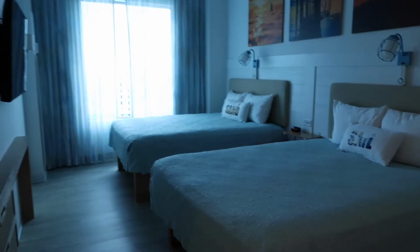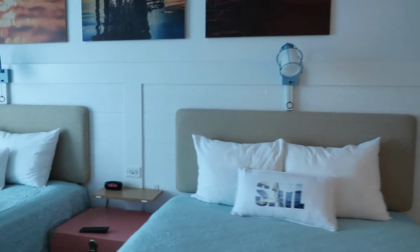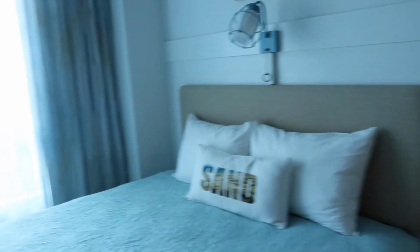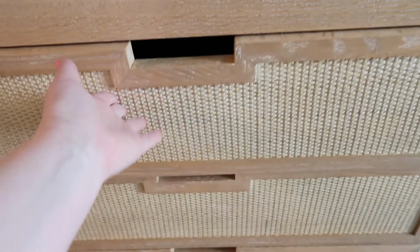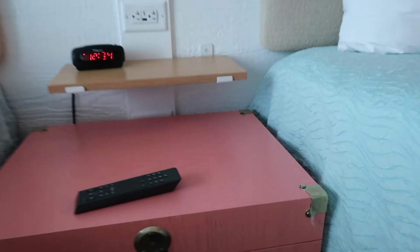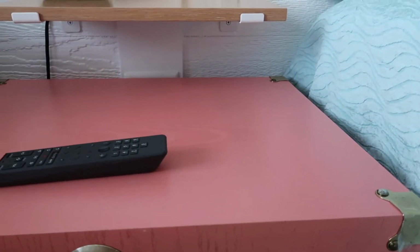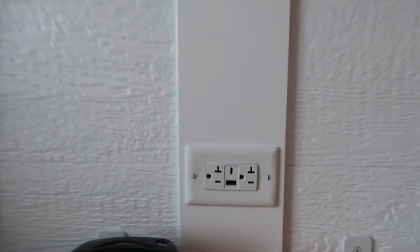And then this is the main room. This is a 2-room suite. So this is the main room here. And there are some storage drawers. You get 3 of them. Some little hooks to hang bags and, I don't know, maybe your lanyards. You have a table in the middle. I don't think this opens if I remember from the other one. No, it does not. And some outlets.